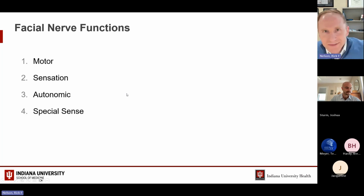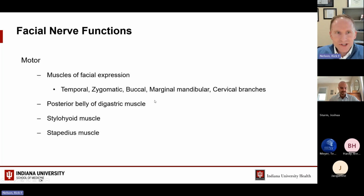I give this similar lecture to my residents and fellows, and sometimes it's good just to review what the facial nerve functions are before we get into pathology. There's four main functions. The most obvious is the motor function, and that's for muscles of facial expression. All of those we know, but sometimes we don't remember the posterior belly of the digastric, the stylohyoid muscle, and the stapedius muscle.